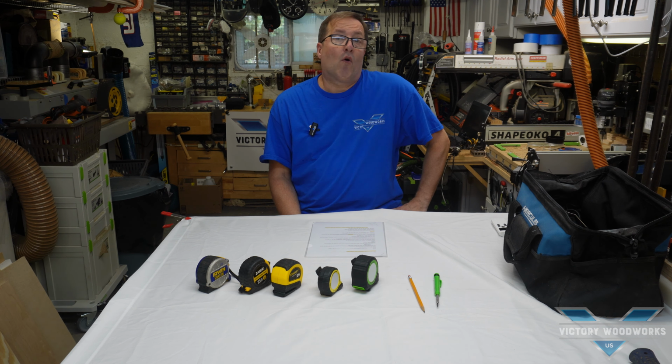Most tape measures can be purchased for anywhere in the neighborhood of $5 to $10, such as these. We've got the Fast Cap one here in Imperial. We've got the Fast Cap one here in metric and Imperial. I'm trying to convert, it's not working. And then we've got some other ones here. We've got a Stanley, a Tajima, and then we've got an Irwin. There are many types out there to choose from. You can get short ones, 6 feet, and long ones, 25 feet. It's really up to you, depending on what type of work you do.